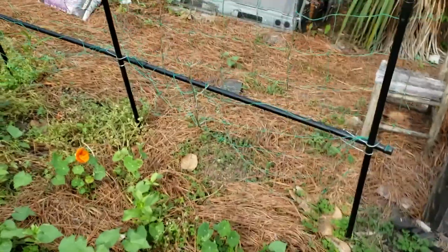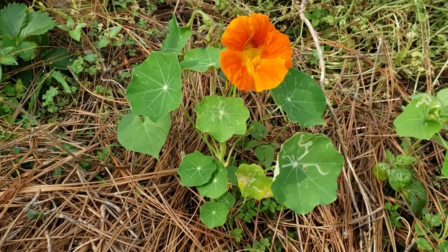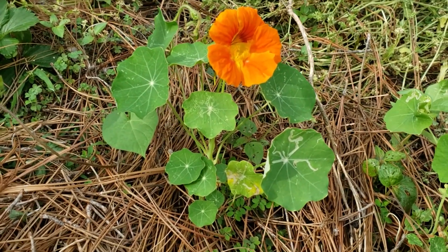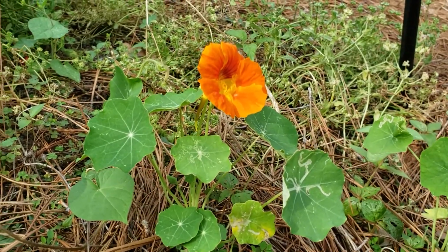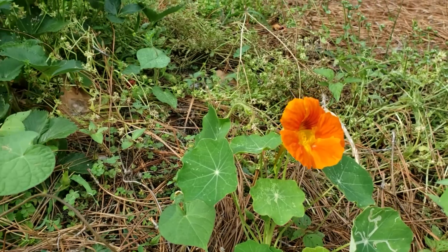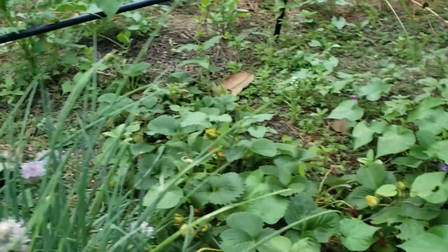Okay, runners up that I just think deserve a mention really fast. All right, these are nasturtium. They like to grow in the cool weather, so they like to grow in the spring. They will die in the heat, but they will grow in the spring. They're edible, they're beautiful, and they're pretty darn easy to grow. So I wanted to mention them.